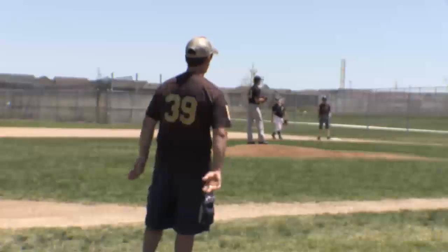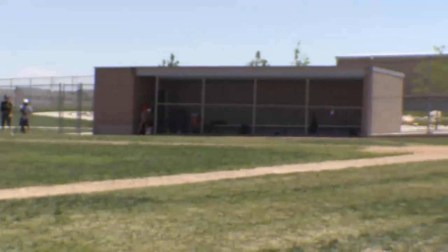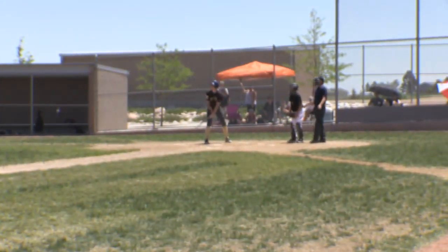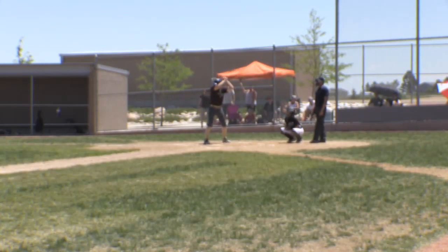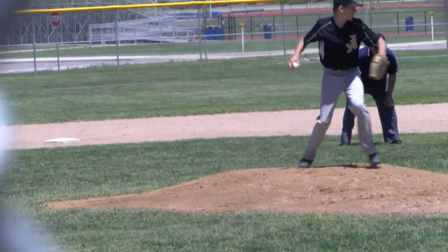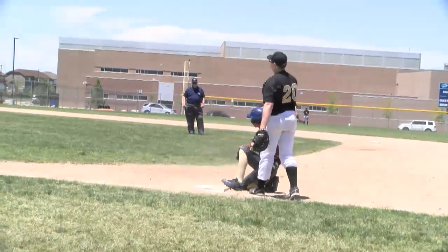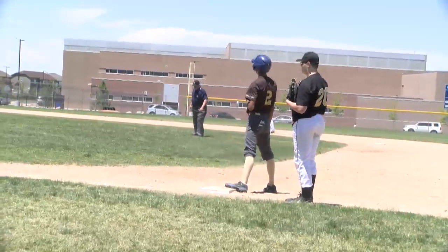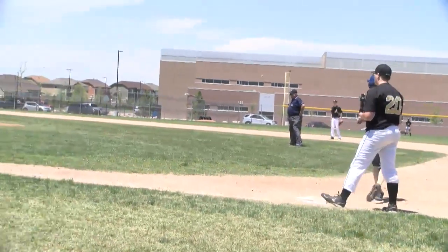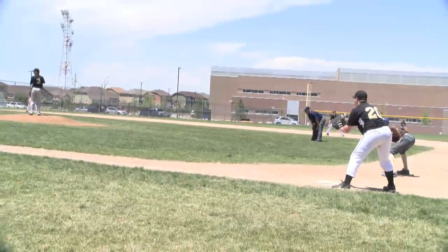They always tell you, meaning coaches, to get the ball in play. Doesn't matter what level you're at. And really the key is to get it in play and make the fielders do their job. And as you can see, that was a long throw and very tough. You can see the runner getting back in time on the pickoff move. Coming to the plate is the first baseman for Skyview, and his name is Dane.